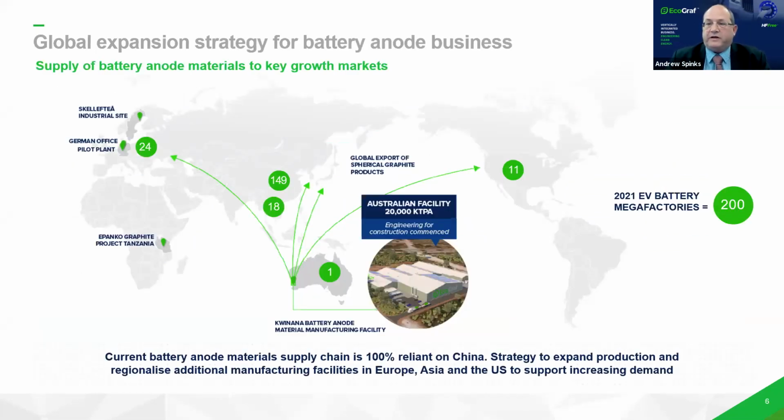The next slide presents an overview of our position. Our focus is very much to bring our first downstream development here in Western Australia, starting off with 20,000 tonnes. In East Africa, we'll be bringing our 60,000 tonnes of natural flake graphite into production.